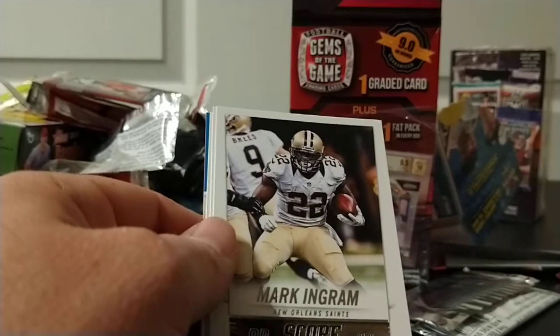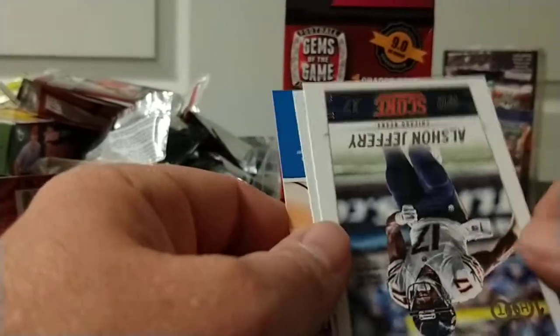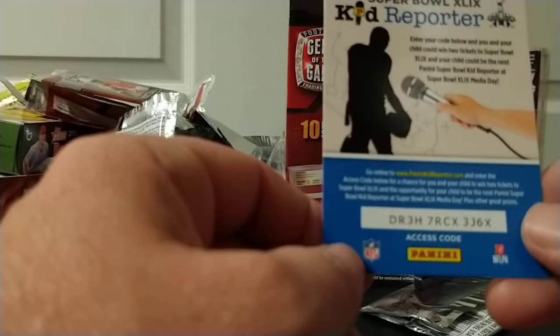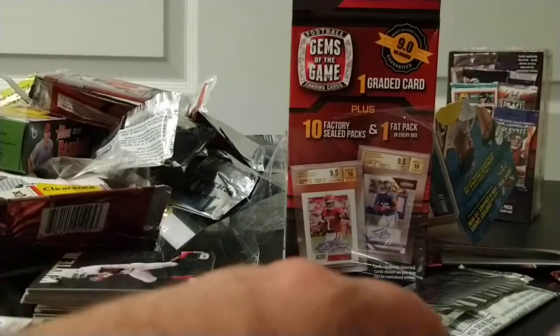I haven't got one numbered thing today. So, Mark Ingram and Alshon Jeffery. Lewis Nix. Here's a redemption code if you want to go ahead and snatch that up. Psych, 2014. I don't think it's going to work. But it's the thought that counts. Remember that. It's the thought that counts. All right, so let's go ahead with the last pack, and then we'll see what our 10 is.